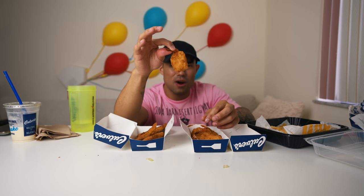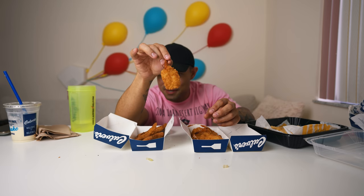You know what? I used to wonder how they did this with their shrimp. Like, why are they so fat? Is this like a fat piece of shrimp? No, it's because they split it.